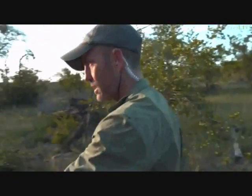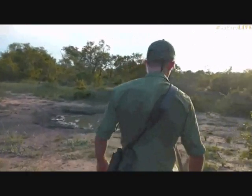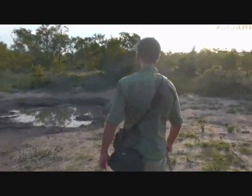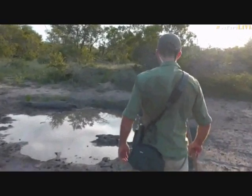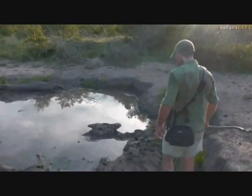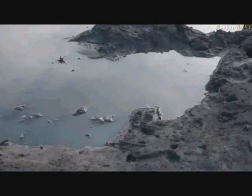Now, that brings me neatly to the waterhole that we're at now. Here we are, Jean-Andre. Well done, we've made it. You can come along here and let's see if we can't find some kind of interesting creature. There would appear to be no leopard tracks here, but this is exactly where you would expect a leopard to come drinking in the middle of a hot day like this.